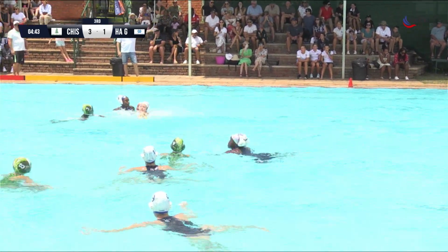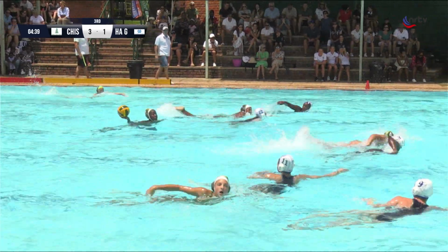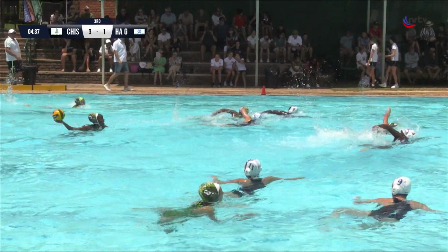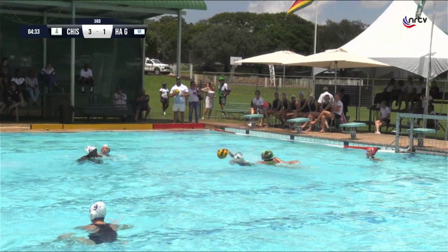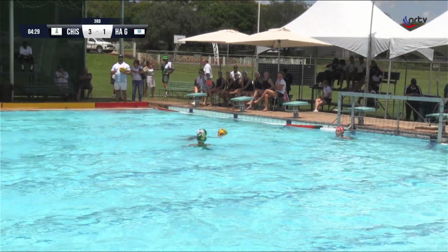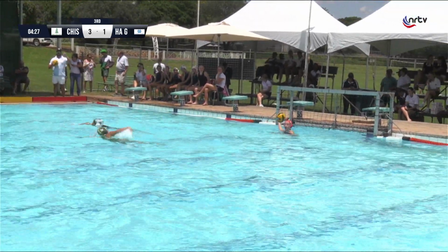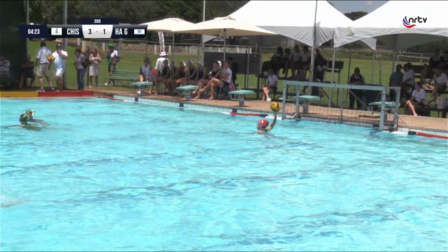Great steal again. Oh, looks like the foul was caused. Chizzy's man is back in, so it's man-on-man play. Taya with the steal. Foul caused, buying a little bit of time here. Passing the ball back to the keeper. Number 2 excluded there for holding the player back.